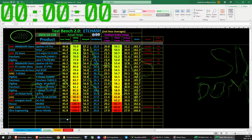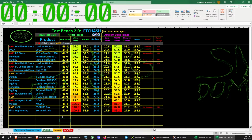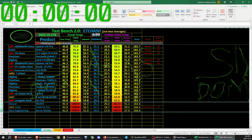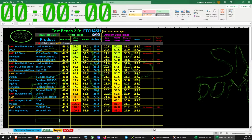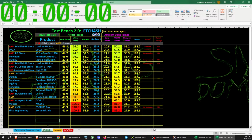So my general rule that I use is if the temperatures on the ETH test are decent, then I'll continue on with Furmark and Kapow, which are higher wattage, and just make the card a lot hotter. But if it's bad temperatures, like in the case of these three, then I didn't go and do other testing, because I don't want to break the card. There's literally no value in us cooking the card unnecessarily, especially with that boron nitride stuff. That stuff baked on rock solid.